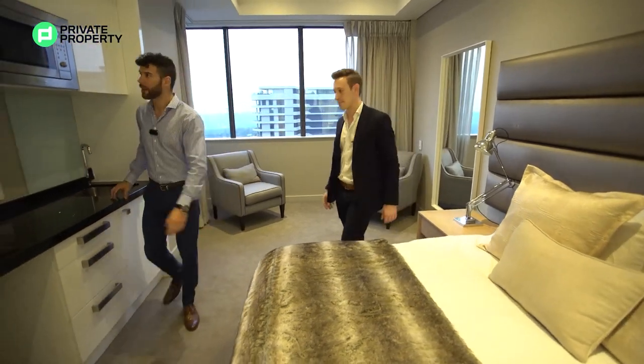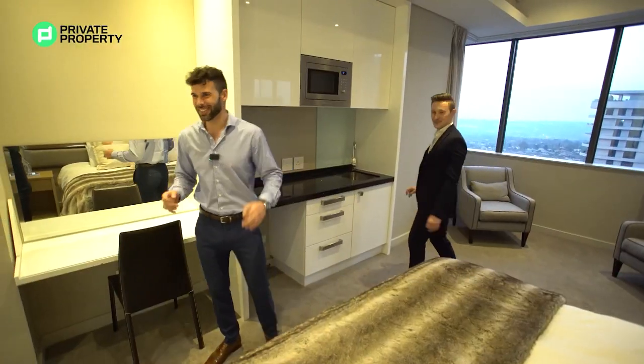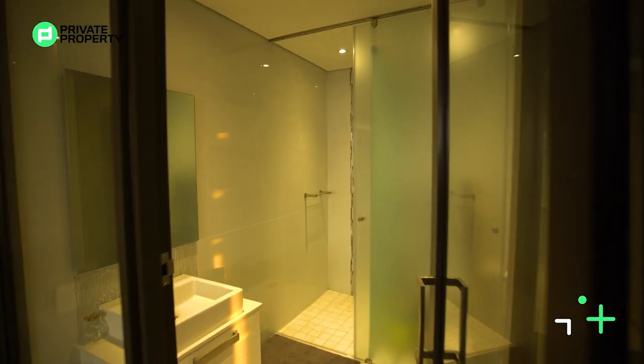Beautiful carpets, love the countertops, Smeg appliances. You know you're living luxury all the way through. Smeg appliances. Let's take a look at this. Come on, I love this.